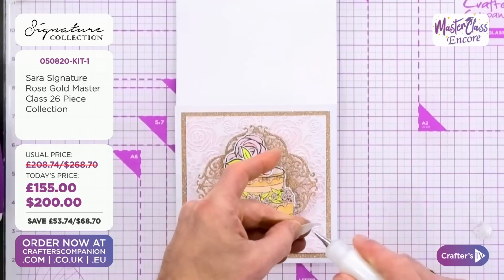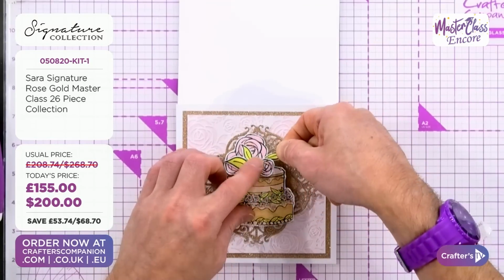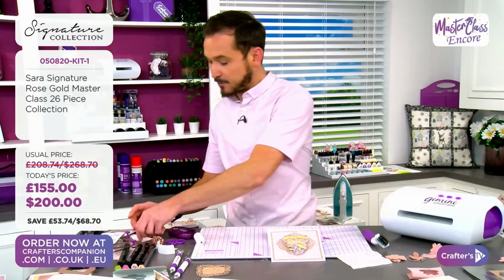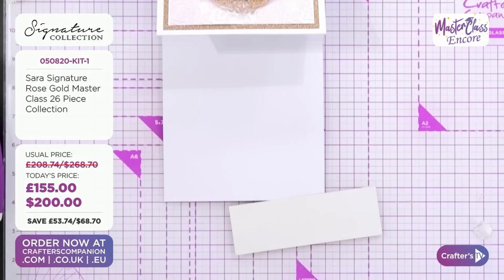So I'm just building it, just a couple more layers. So just adding some of the flowers to the top of the cake. You could expand this cake if you wanted. You could make it bigger or taller if you so wish. So then let's just tip that one forward. Let's bring in that strip that I'd already pre-done. So again, with this one, let's just bring in some foam pads again.